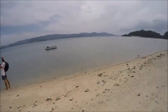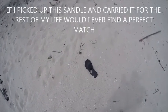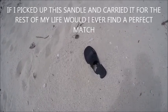Walk up the end of the island. If I picked up this sandal and carried it for the rest of my life, do you think that I'd find another perfect match for it?